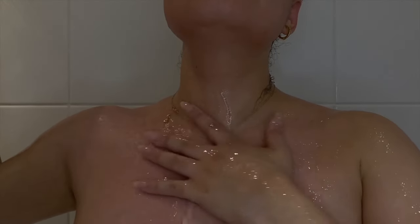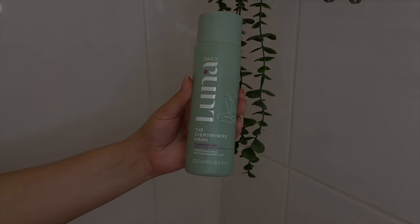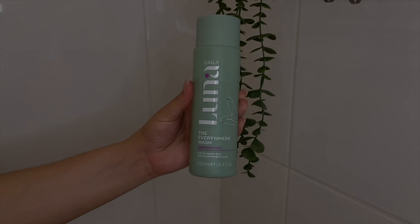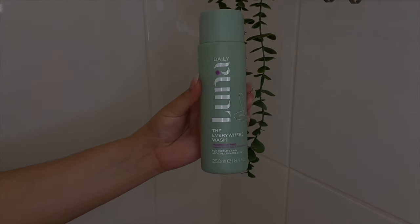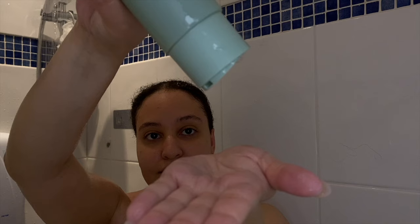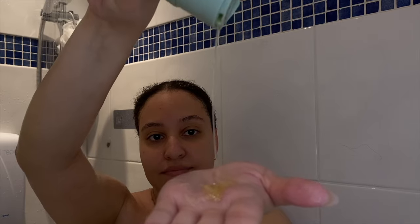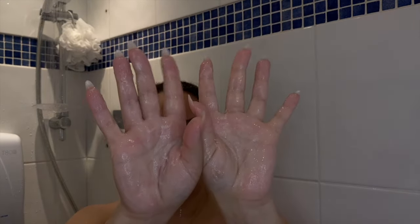Last in my shower routine is taking care of my lady area with the Everywhere Wash from Luna Daily. I bought these two as a bundle because I have been loving them, and this is the only product I'll use down there and have done so since the beginning of this year, or maybe like February. I'd highly recommend giving these a try if you're looking for something that's not going to irritate you and not disrupt your pH balance.